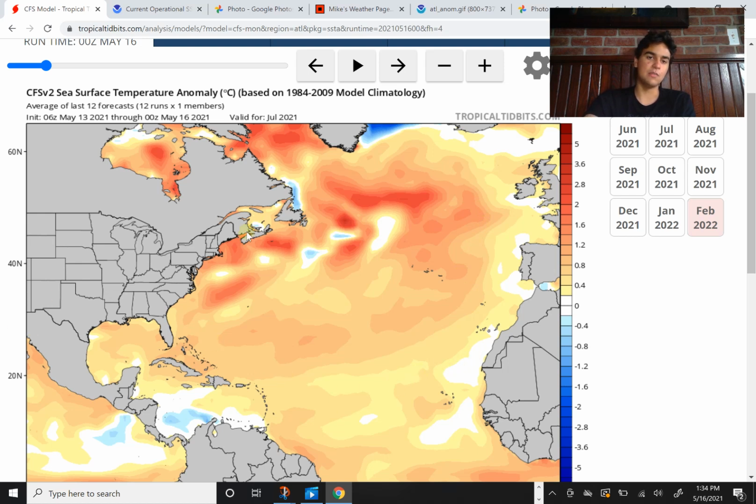strengthen hurricanes as they move further northward, or at least maintain their strength for a longer period of time. So more northeast or north hurricanes could be more potent as a result of that, which is a concern. But you see most of the Atlantic, again, the sea surface temperature is much warmer than average.